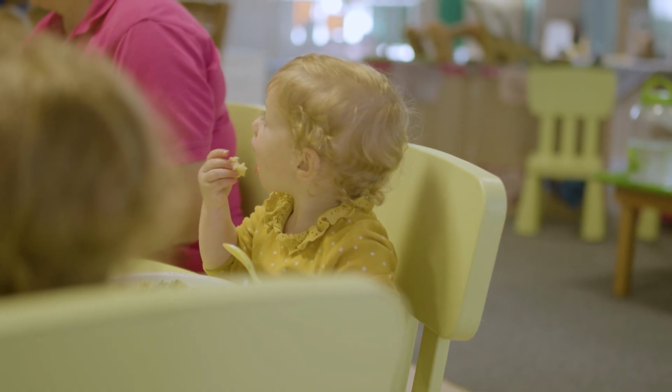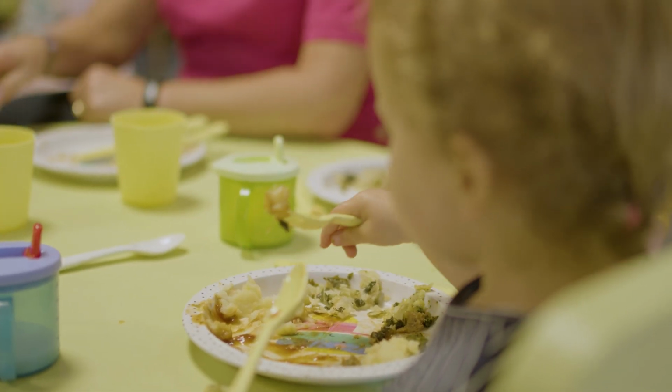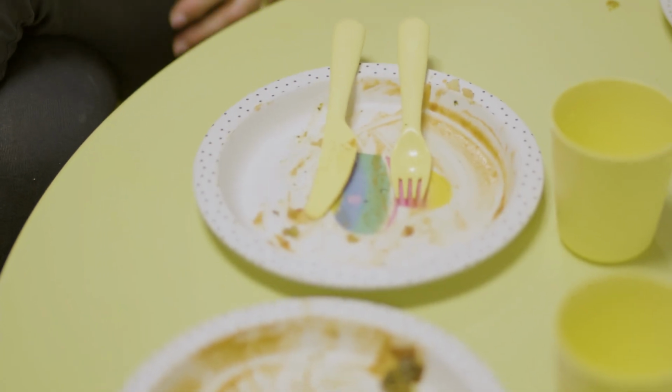So the senior staff go in the kitchen, they're only off the floor for minutes because they're just literally popping it in the oven. They're not preparing carrots, potatoes, mince, a full course dinner. So they're spending more time with the children on the floor.